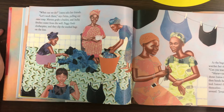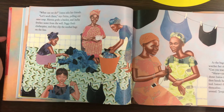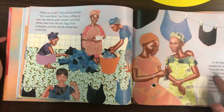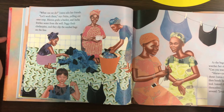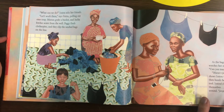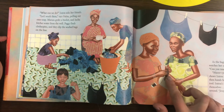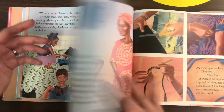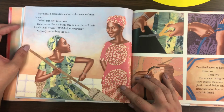As the bags dry, Isatu watches her sisters crochet. Can you teach me? She says. Wow, yes, of course she says. Her sister shows Isatu the stitches and then hands her a metal tool. Isatu's fingers busy themselves in and out, in and out. Thank you, she says. So she just taught her how to crochet. So I think she's getting an idea about what she might be able to do with these bags.